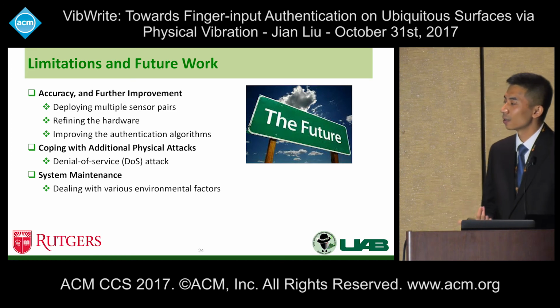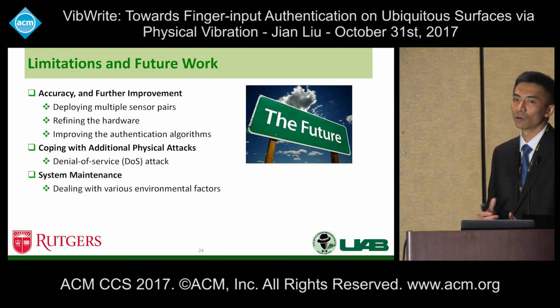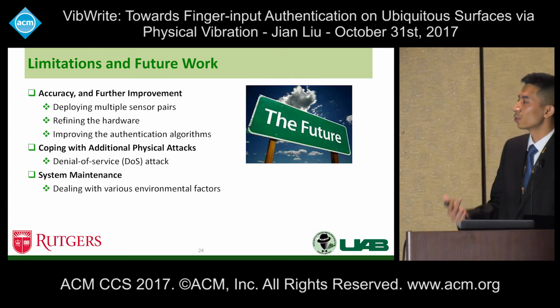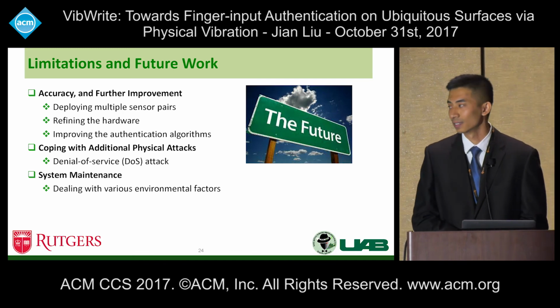For additional physical attacks, in our paper we have already considered the side channel attacks, including placing a hidden vibration receiver or placing a nearby microphone to break our system. But in the future, we need to consider more physical attacks, including DoS attacks or other physical attacks. For example, we can just cut the cable directly.